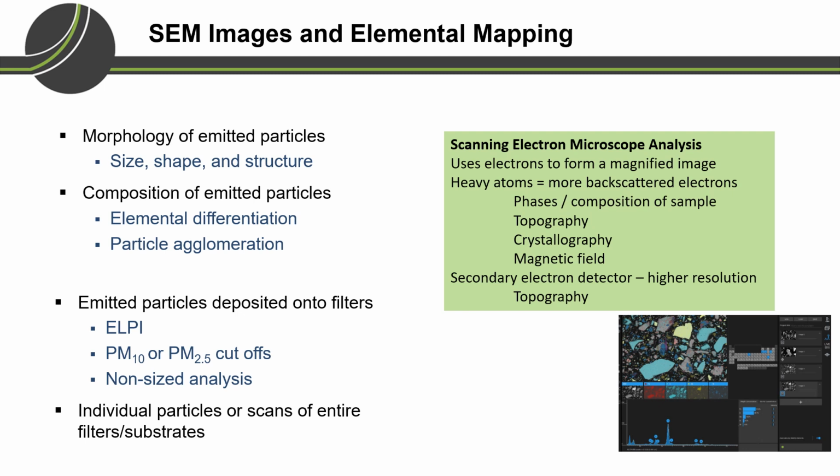Another analysis tool that we have access to here is SEM imaging as well as elemental mapping. This information can give us the size, shape, and structure of the particles that have been deposited onto different substrates. We can look at the composition of the emitted particles, whether they are elemental in nature, or whether they've agglomerated. We can also measure these particles when they're sitting in this instrument, so we can get some information on their length as well.